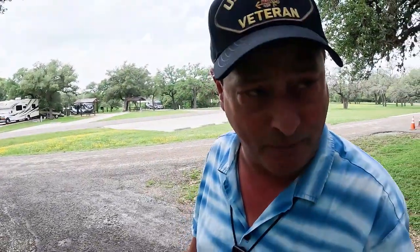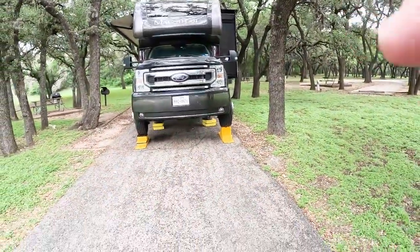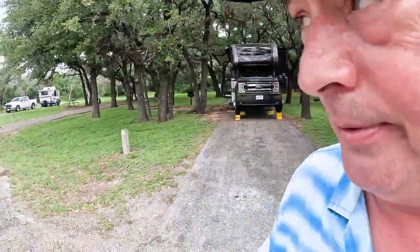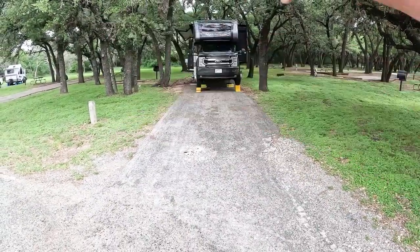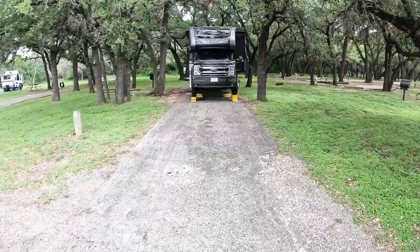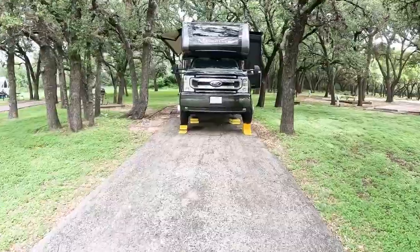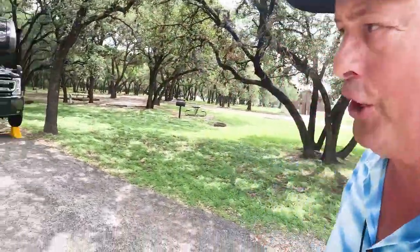This is a beautiful little campground, but it does have some surprises, and I was kind of caught by surprise when I arrived. I looked at the picture on recreation.gov, and that picture was taken from right here. But there was nothing in the picture to show how much slope there is on this site. This is site number 32.